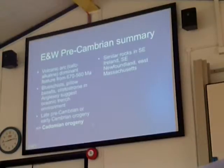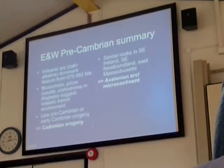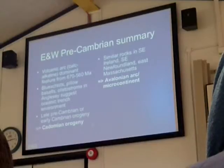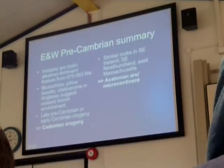Similar rocks to the Precambrian of England and Wales are found over a much larger area, as I said, Southeast Ireland, southeastern part of Newfoundland in Atlantic Canada, and the east coast of the United States, for example, eastern Massachusetts and so on. And it is this volcanic arc terrain that extends over this large region from England and Wales through to the United States that is considered to be a microcontinent with a volcanic arc on it, called the Avalonian microcontinent.